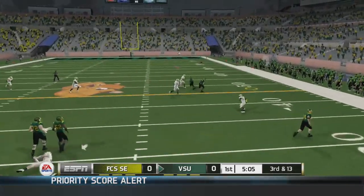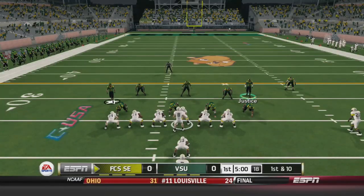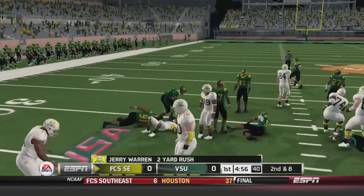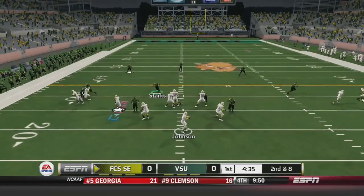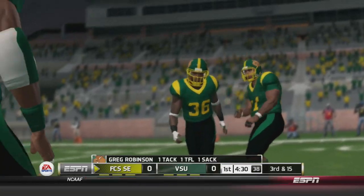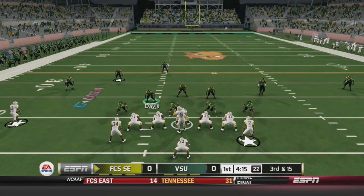James drops back, throws it. A little bit overthrown. It is 1st and 10 for the Pirates on the 25-yard line. Drop back, handoff to Warren. A 2-yard rush. It is now 2nd and 8 with 4:37 left in the first. Johnson drops back, but Robinson's gonna get in the backfield. The sack, Brock Johnson, a loss of 8 yards. The Pirates now have a 3rd and 15 situation.